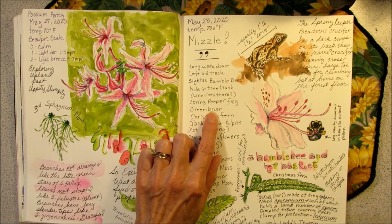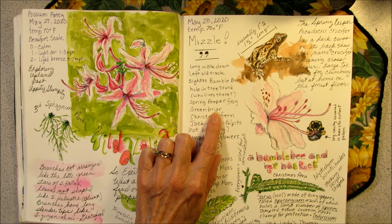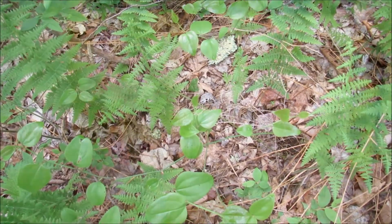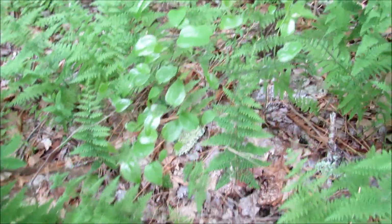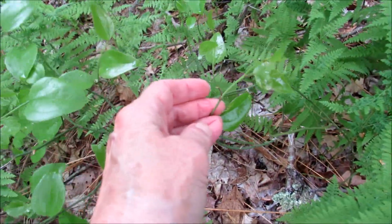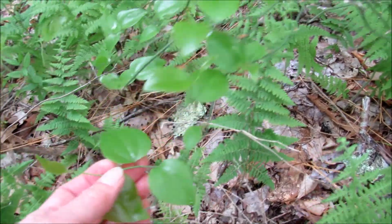I noticed a greenbrier vine growing. I like the shape of their leaves. So I walked into the ferns for a little bit and I saw this little vine with the prickers on it. It looks like a greenbrier.